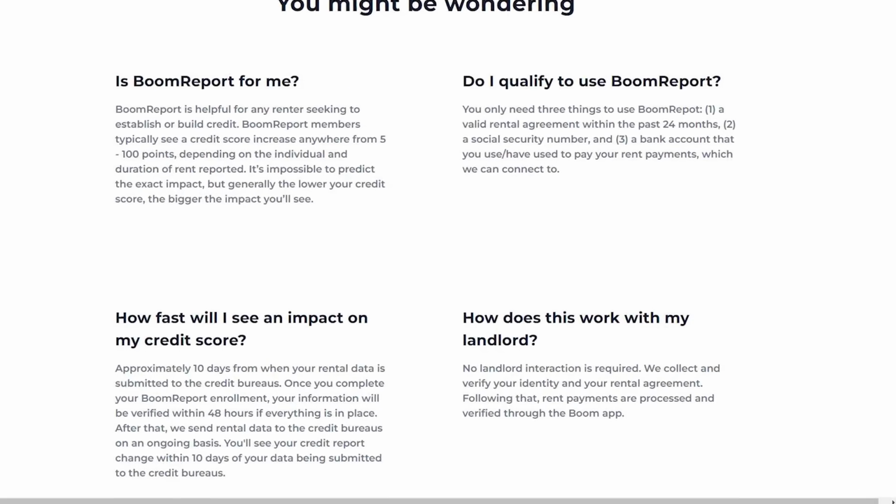The great thing about Boom is that your landlord does not need to be involved. Also, there's no credit check, so your credit will not incur a hard inquiry.